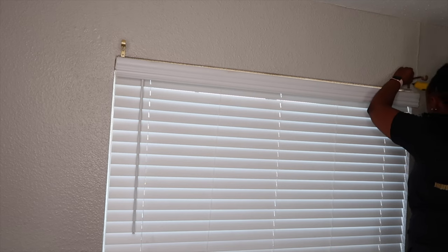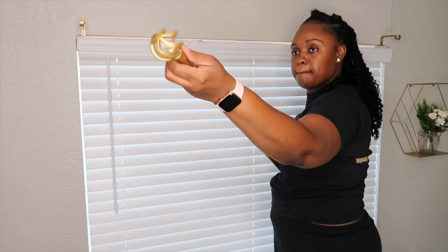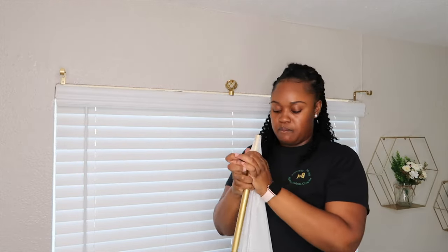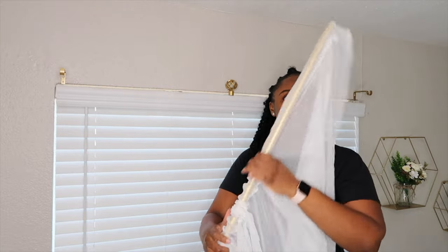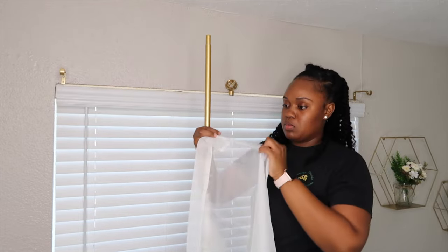For my curtains, I also wanted that gold and that white balance. So I went ahead on amazon.com and I got the curtain rods in gold. It came with two in the pack. So I have one in my bedroom, and then I also have one in my living room. And then as far as the sheer curtains, you guys, I got that from DD's Discounts. And if you guys have a DD's Discount around in your neighborhood, definitely check it out for reasonably priced household items. These curtains were $5.99, you guys. Like, it doesn't get any better than that.